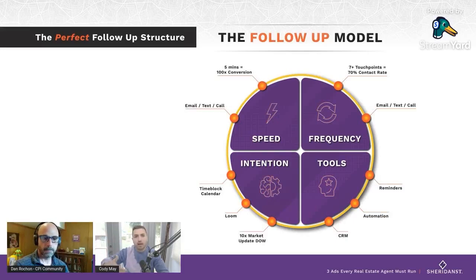Anyone doing speed to lead right now, and anyone focused on frequency, meaning 7 touch points, increase your contact rate by 70%. Anyone focused on speed and frequency, your focus should always be to ask for the in-person meeting. So speed to lead, and 7 touch points is frequency. And I'm going to add on to that: yes, speed to lead, 100% speed to lead, and speed to process.